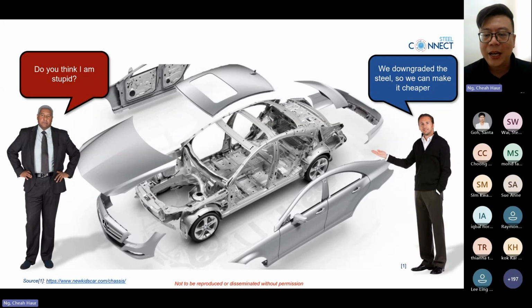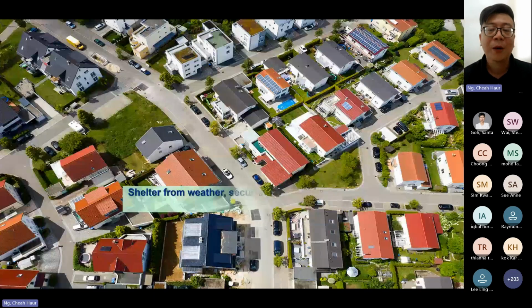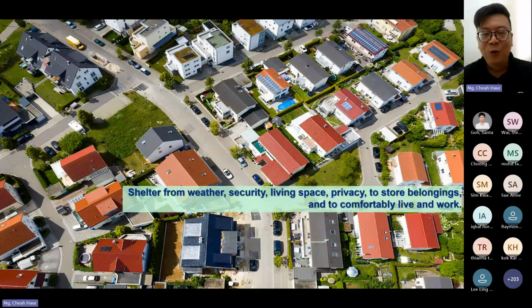So we all take a stand to protect our life, our assets, and our reputation when deciding what we want to buy, right? This is the way we deal with a product that we want to buy. So how about a building? What does a building mean to you? A building is a shelter from weather, security, living space, privacy, a place to store belongings, and to live and work comfortably. In short, it is an important space to protect all the humans who reside in the building.